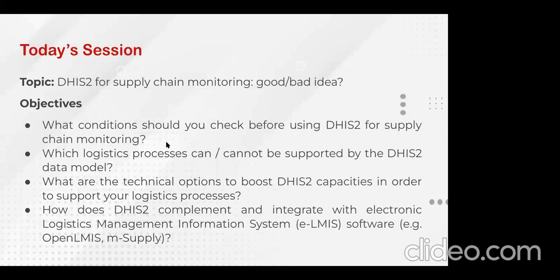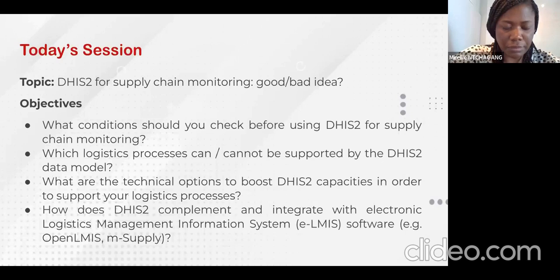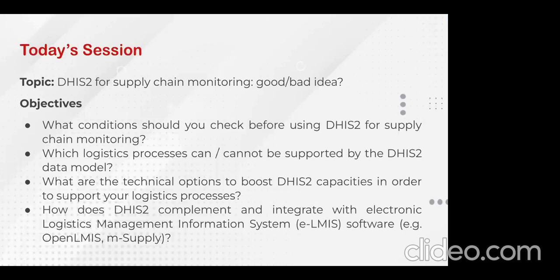Okay, so let's start with today's session. Again, the goal here is to provide the ideas that we have at Blue Square, but also from discussions with other technical partners, and to have a pragmatic approach of what is possible and not possible in the different tools at our disposal for different use cases. Today we'll talk about the supply chain monitoring use case, which is one of the hottest topics for the moment in different countries.